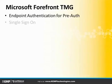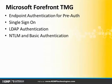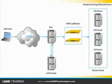It supports such things as pre-authentication, single sign-on, and integration into the LDAP infrastructure and the environment, which are generally just the type of features that we're looking for in edge security solutions that we deploy. Here's a visual depiction of what an environment might look like with TMG.